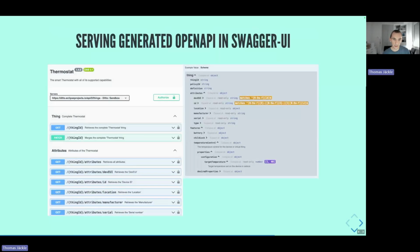And that's, for example, how this can look. So in the example of the thermostat, I created a simple example model. We have the complete thing, which we can get and which we can patch. We have all of the attributes as separate endpoints. As I briefly showed, Ditto will create one endpoint for each JSON hierarchy and each JSON leaf.